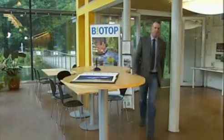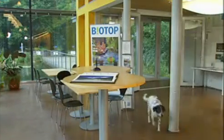Diving into clear water is absolutely refreshing and makes you feel alive. Biotope founder Peter Pettrich is a landscape ecologist through and through.